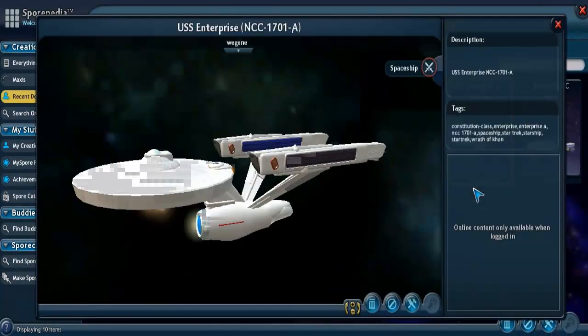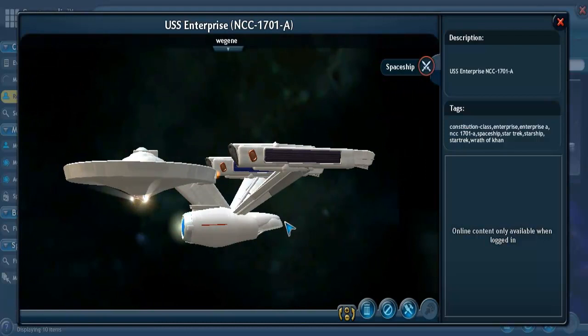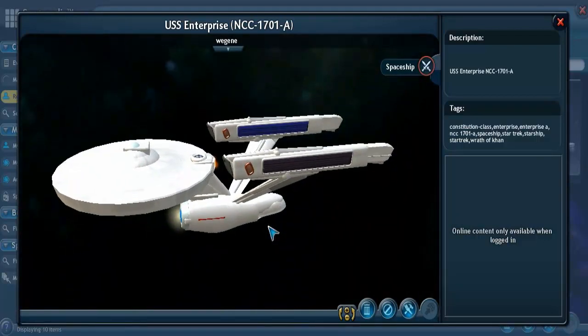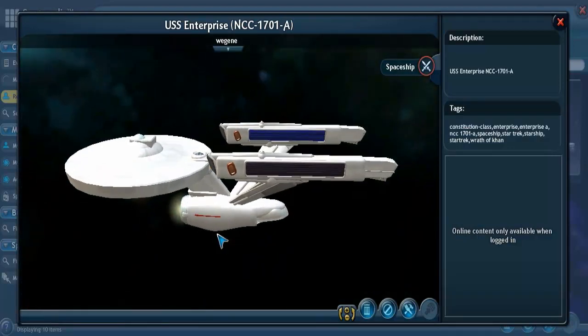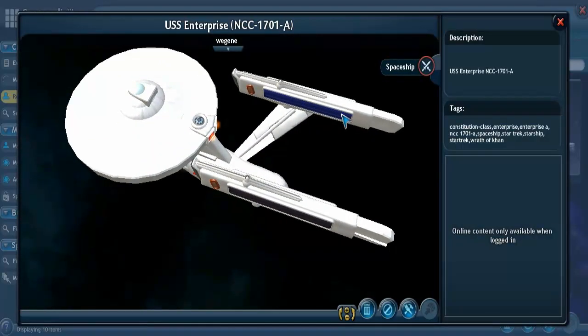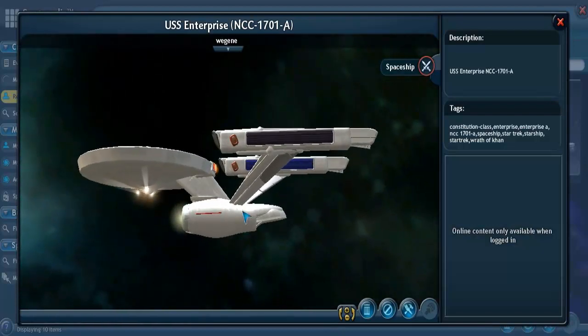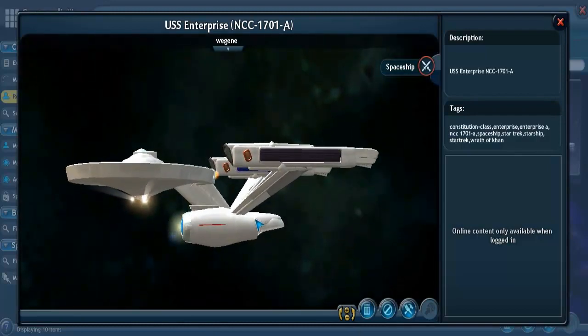Now, here we have what is the USS Enterprise NCC-1701A. And this is a Constitution-class refit. So basically, they took the original ship from the original series, either took that same ship or took the same design, and for one thing, they changed the warp pylons back here to at the time, more modern design, but for the most part, the ship looks the same. And it was first featured at the very end of Star Trek IV, The Voyage Home.